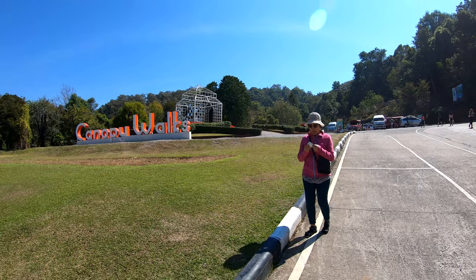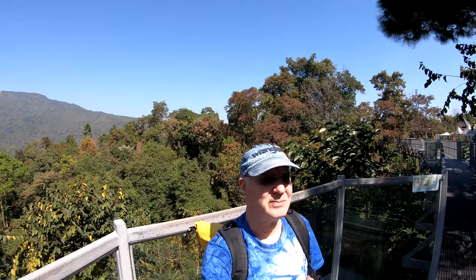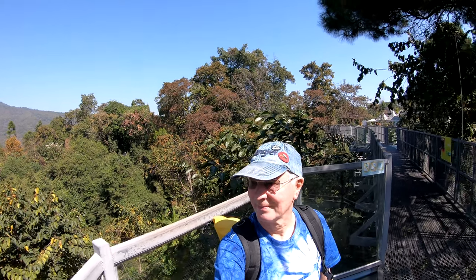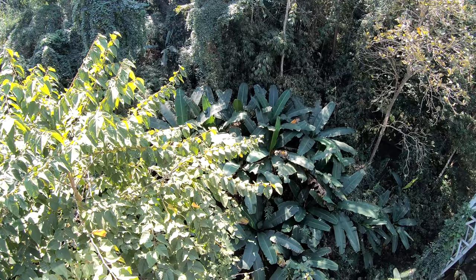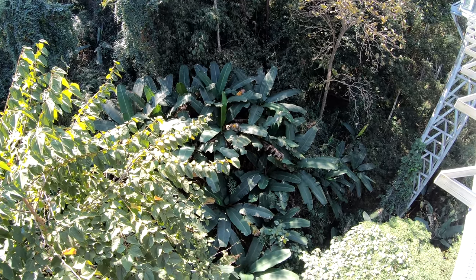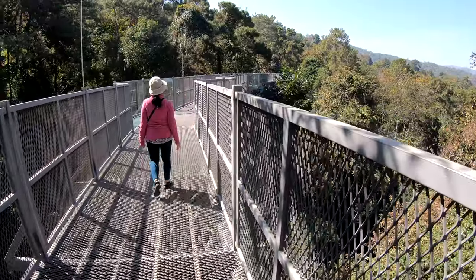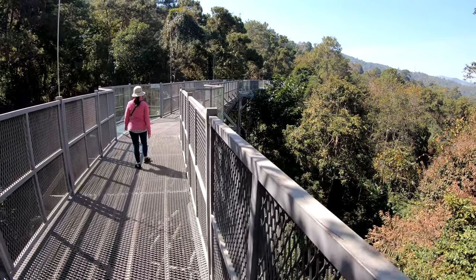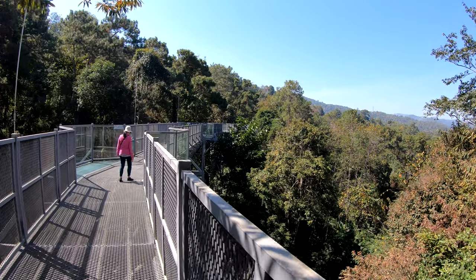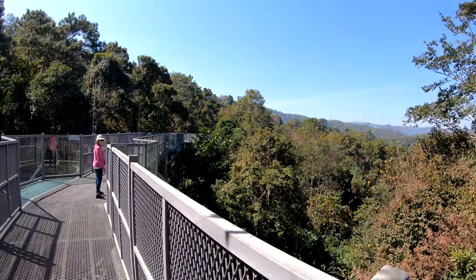In the canopy walk close to the garden, you can stroll along a 400 meter long and 20 meter high walkway among the treetops and watch a lush tropical jungle, and if lucky, get sight of some of the many birds and animals that live in the canopy. The canopy walk is prepared for wheelchair users as well. Sections of the walkway also have a glass floor.